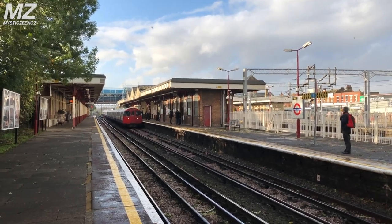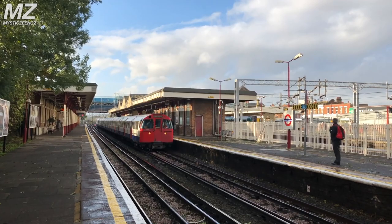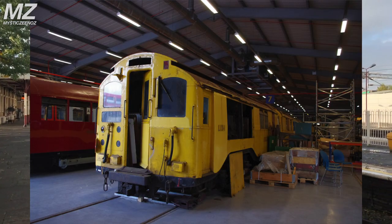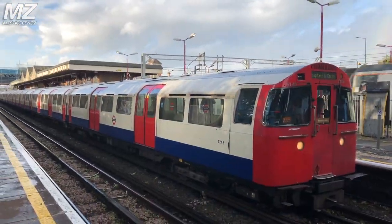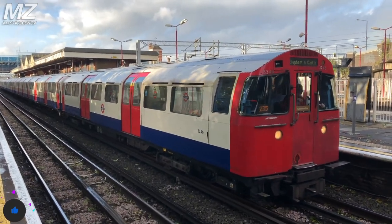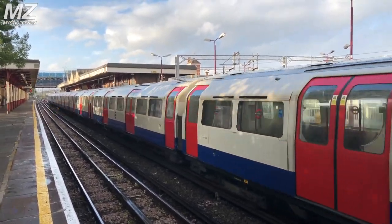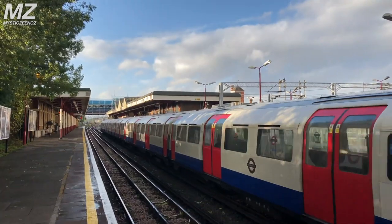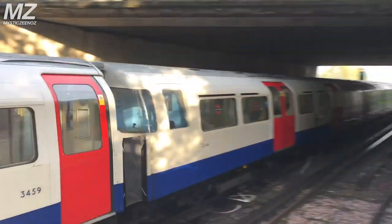When the line was originally opened, it was operated by gate stock trains. Over time, the line got newer trains such as the 1914 stock, standard stock, 1938 stock, and 1949 stock. The newest rolling stock to enter service on the Bakerloo line is the 1972 stock. This train came in two subclasses, the 1972 Mark I stock and the 1972 Mark II stock. There were 63 trains built in total, however, only 36 of these trains are currently in service.